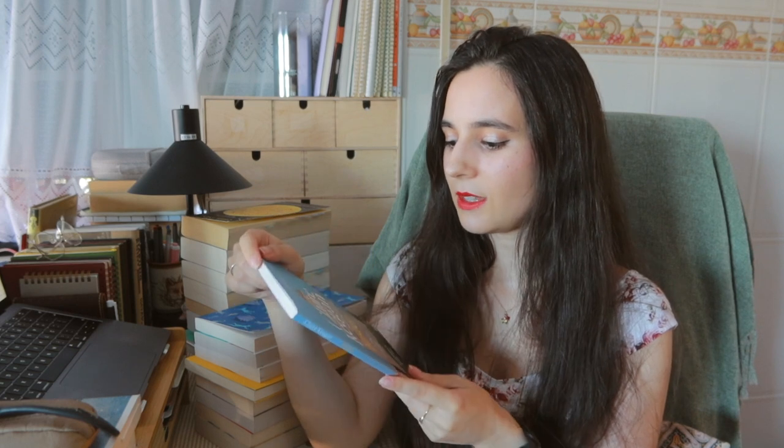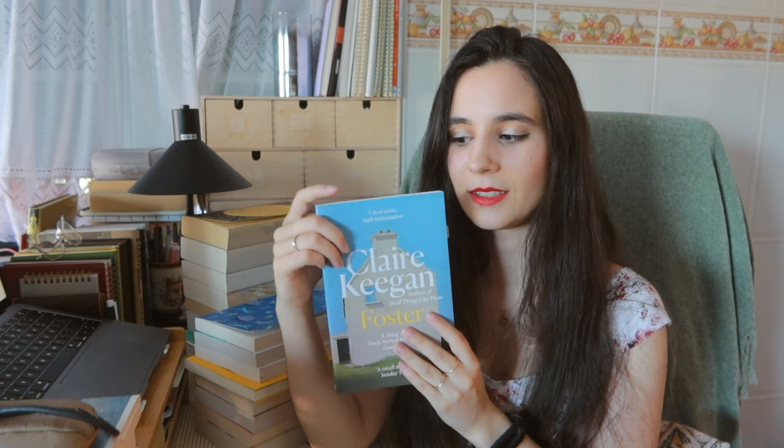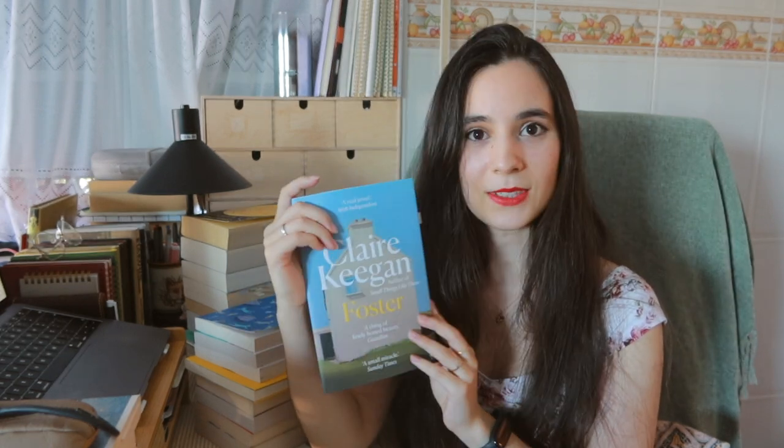I studied Irish literature in college, and I really love it, so I wanted to see what the buzz was all about. I know this author is really famous for small things like this, which I haven't read yet, but I wanted this book to be my first introduction to her because it's short and a quick read, and it's also set in the summer.